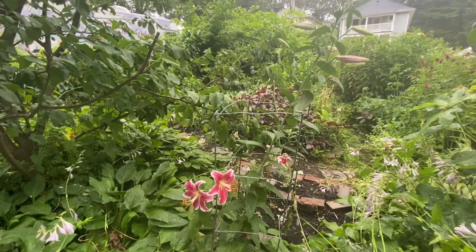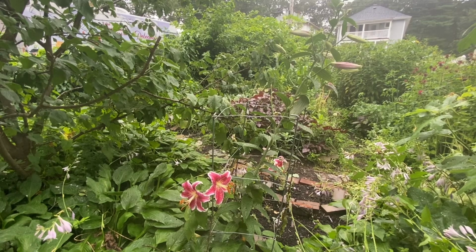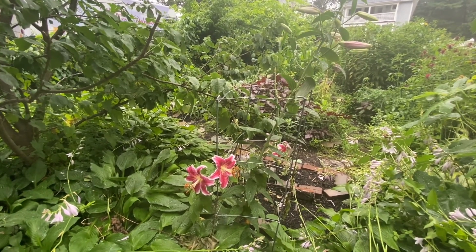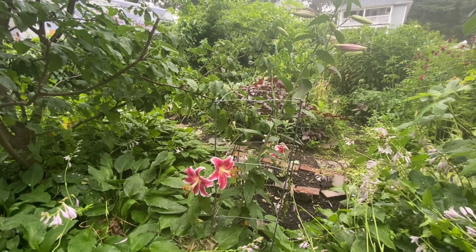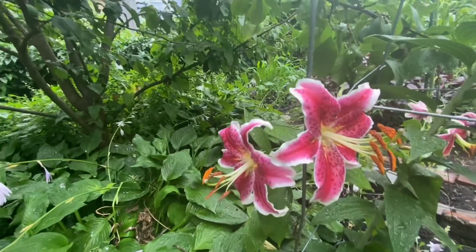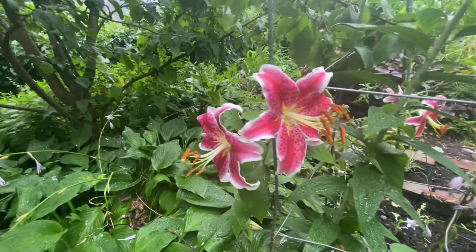And it's good to know the stargazer coincides with the Casablanca, but will last longer. Yeah, so it's like a succession of blooms with the lilies. Let's just revel in the beauty of the stargazer lily.